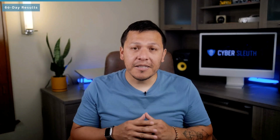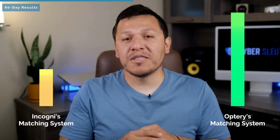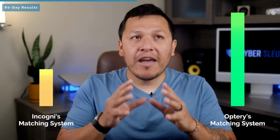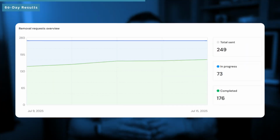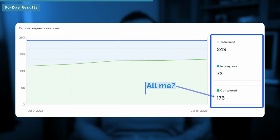I had a monocle and it was like the peanut guy, and it's like, I do declare I have removed you from Spokeo and Radaris. Incogni's matching system is nowhere near as good as Optery's. It will sometimes remove other people's information unless you have a super unique name. This is giving me a sense that Incogni sort of inflates the numbers a little bit because it's removing so much information off the internet.